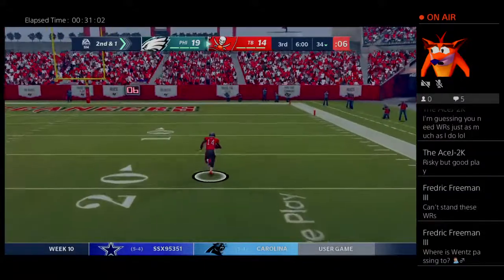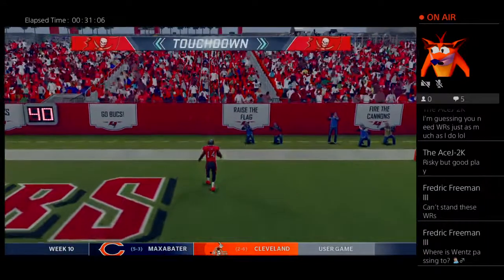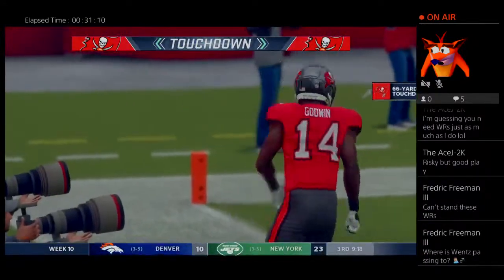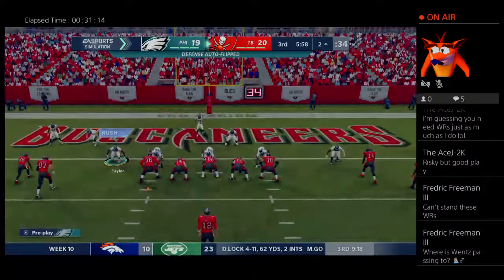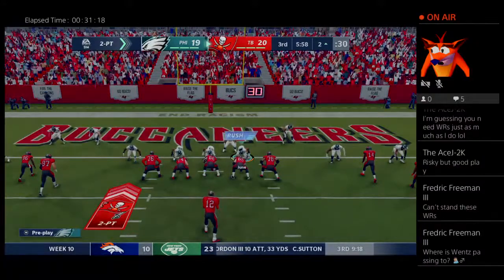Oh, wide open, complete. Touchdown, Tampa Bay. Chris Godwin, his 4th touchdown on the year. And the Bucs are going to retake the lead. And now they'll empty the backfield here as they elect to go for 2.